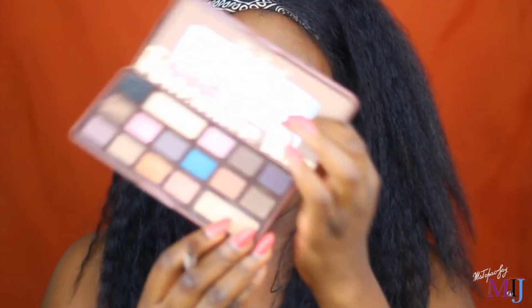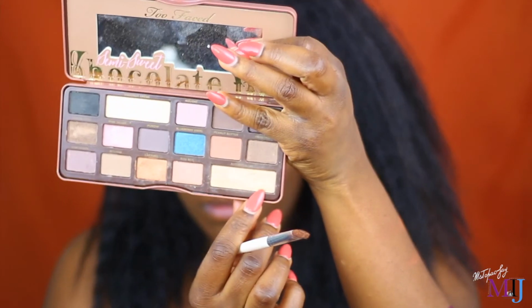Okay, I'm gonna grab the shade Butter Pecan, okay? And I'm gonna just put it on top. So, what have I got to say about these two palettes? Would I really recommend it? No. Okay, so while that dries, let's go into the lips, alright?